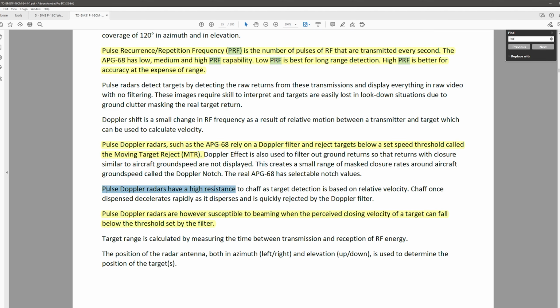It obviously has a high resistance to chaff, because chaff basically does nothing when it comes to AIM-120s and aircraft radar, so you might as well not even use it. That's because of the Doppler filter, because the chaff disperses and slows down really fast, so it doesn't even register it. And like I said before, pulse Doppler radars are susceptible to beaming because when you go perpendicular there's no more closing. There's no change in velocity from the emitter.